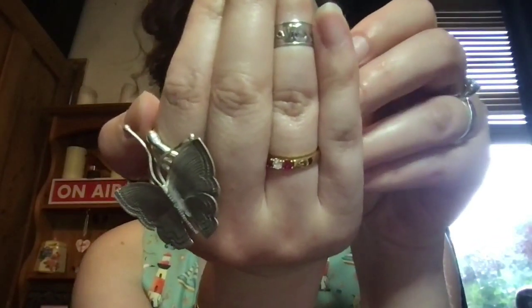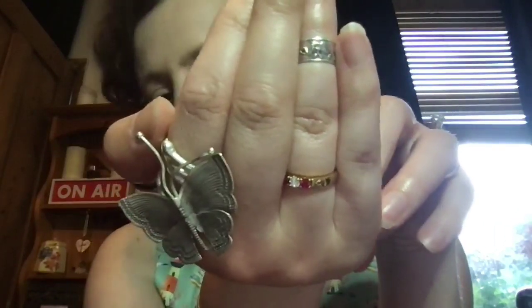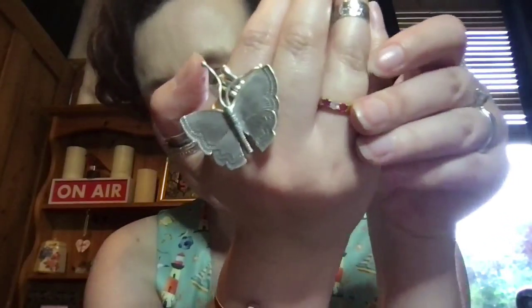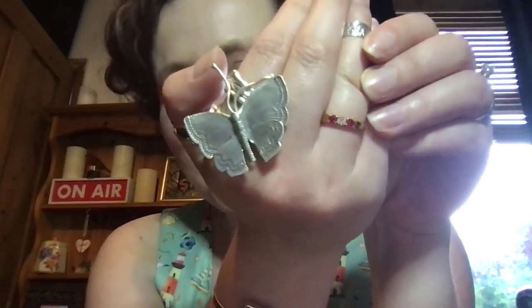She's a size N.5. She's 18 karat yellow gold, this one, and she's £1,162. Oh, she's hiding. Come on out. There we go. And can you see, again, really nice and sparkly. She's a nice low profile as well.